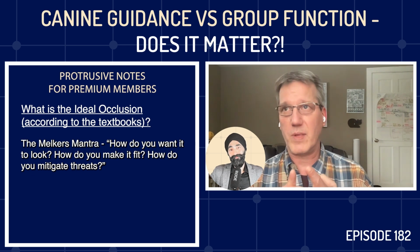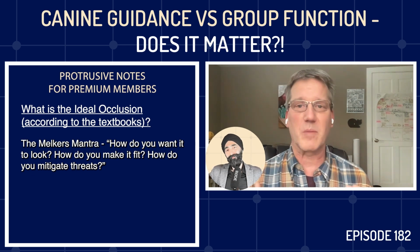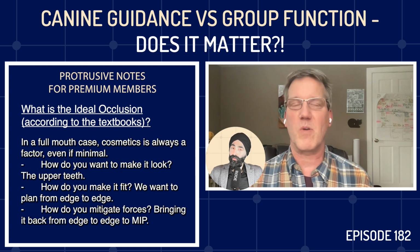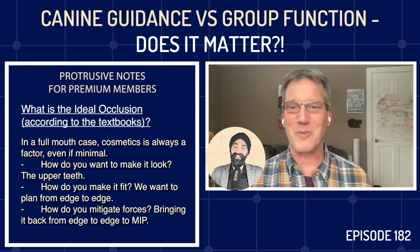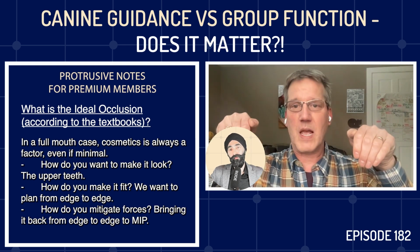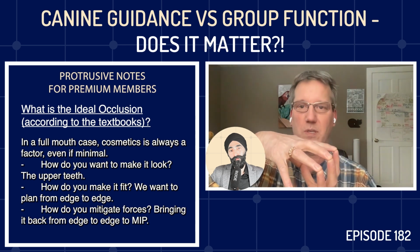So in a full mouth case, and I'm going to make some assumptions, there is going to be some aesthetic component to it. Even if they don't want cosmetics, they don't want me to make their teeth look worse. Except for one patient, that's a long story. Most people don't want you to make their teeth look worse. So how do you want it to look? That's going to be your uppers. How do you make it fit? You're going to think that I mean dots and back, and I don't. How do you make it fit?